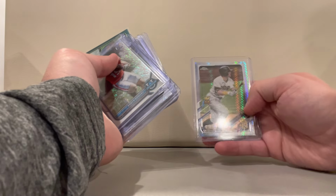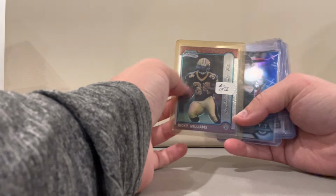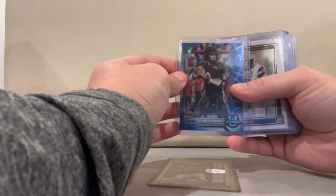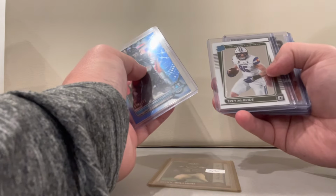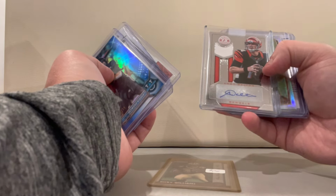Jake Cronworth, Prism, Topps Chrome, Refractor. Last one, see what we got. I'm gonna keep this top one for my PC, little Ricky Williams. Bowman Chrome for my Saints. Desmond Ridder out of 199. Who's that? Andy Dalton.